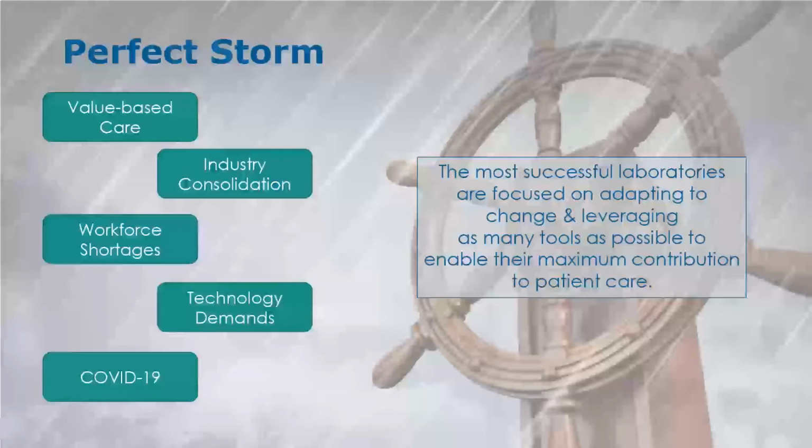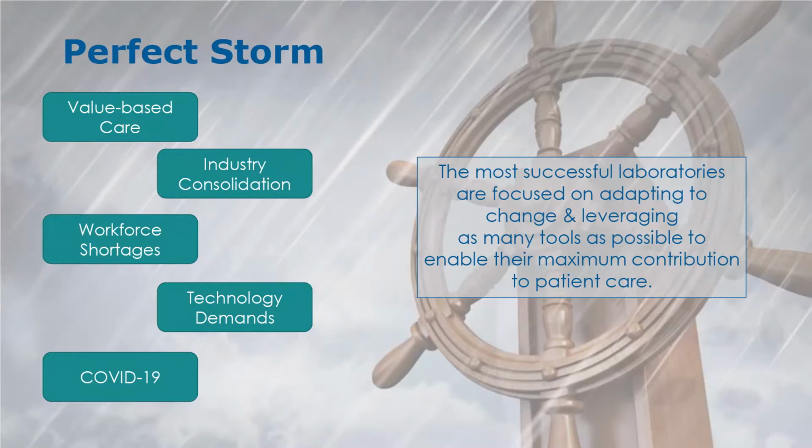So this has really been a perfect storm that's come upon us in 2020, 21, where we're shifting to value-based care. We have industry consolidation really coming to a peak. We continue to have workforce shortages to the point where it's really becoming a struggle across the entire profession. We have new technology demands that are changing the skill set that we need. And then we have a pandemic on top of everything else.